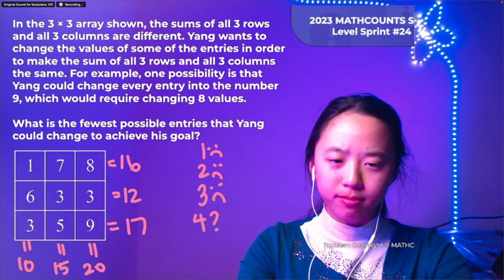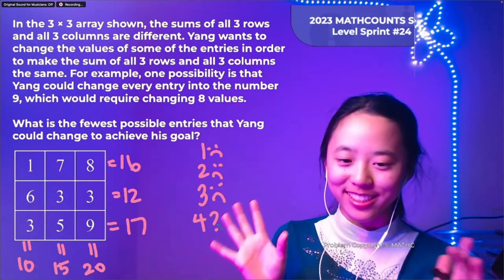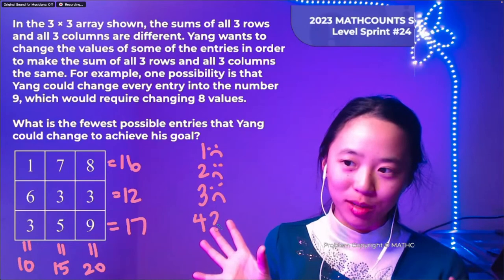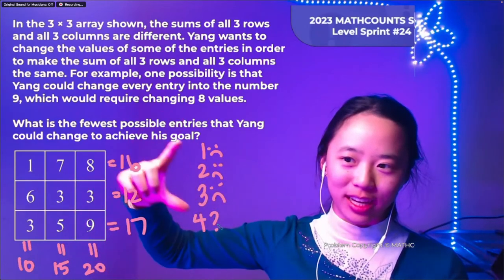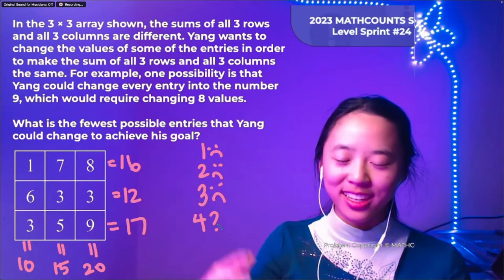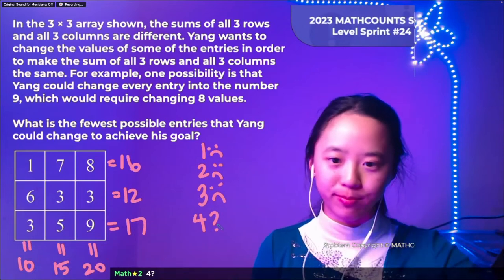What about four? So with four numbers, there's so many numbers that it's really hard to get a grasp on whether it's possible or not using the logic that we use to cancel out one, two, and three. So let's just try to come up with an example that might work.